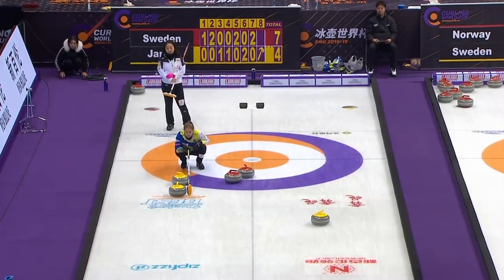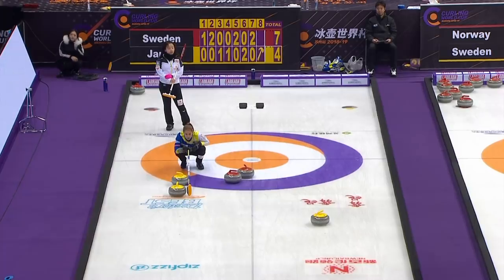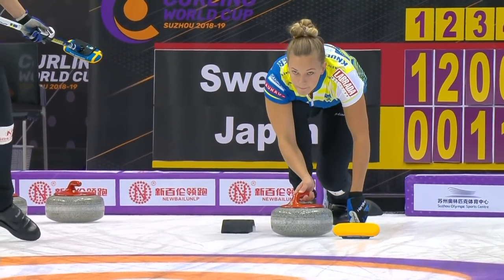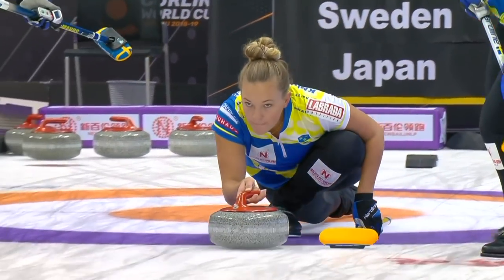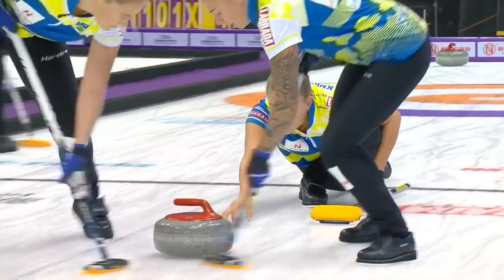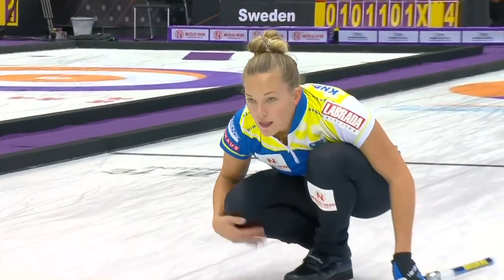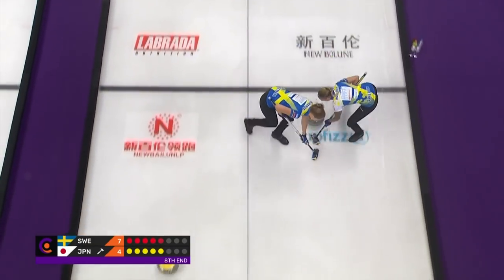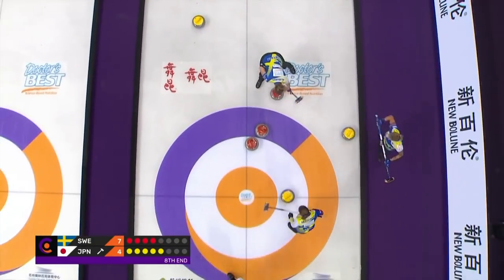Free guard zone part of the end is over, so it's now blast away time for Agnes Knochenhauer. Looking to rip the corner guard and maybe kill the Japanese stone behind it as well. And that's where the Japanese corner guard was probably too close to the house. This makes it an easier double takeout now, rather than just peeling a guard. Oh, great shot.